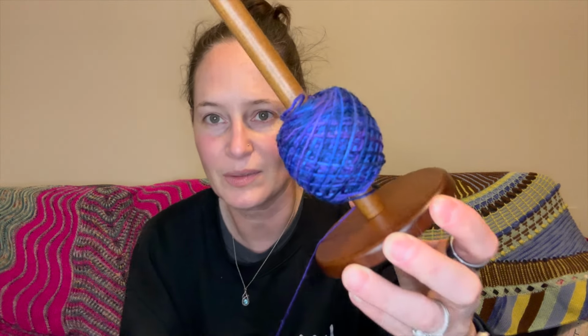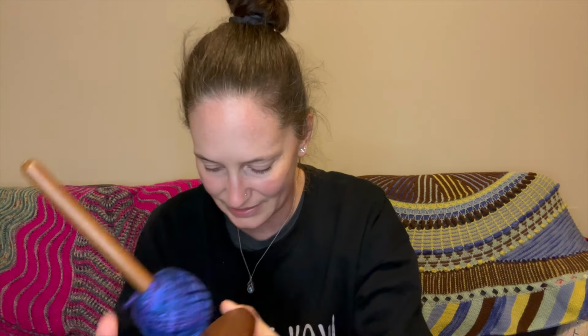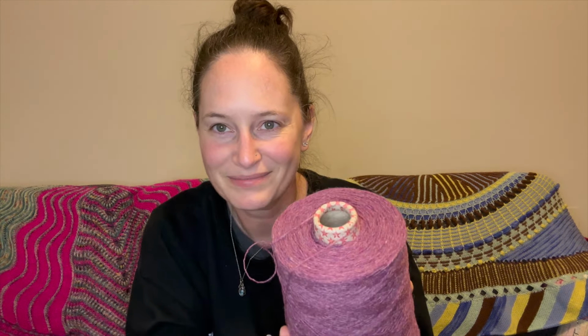I have 18 grams of Deep Waters left and there's only 1 stripe left. It's taking about 10 grams, so I have plenty of that. And of course I have more than enough of this cone. It feels like I've not made a dent at all. They come with about 500 grams on the cone. I wound off 100 and I don't know how much more I've used, but lots more to go there.